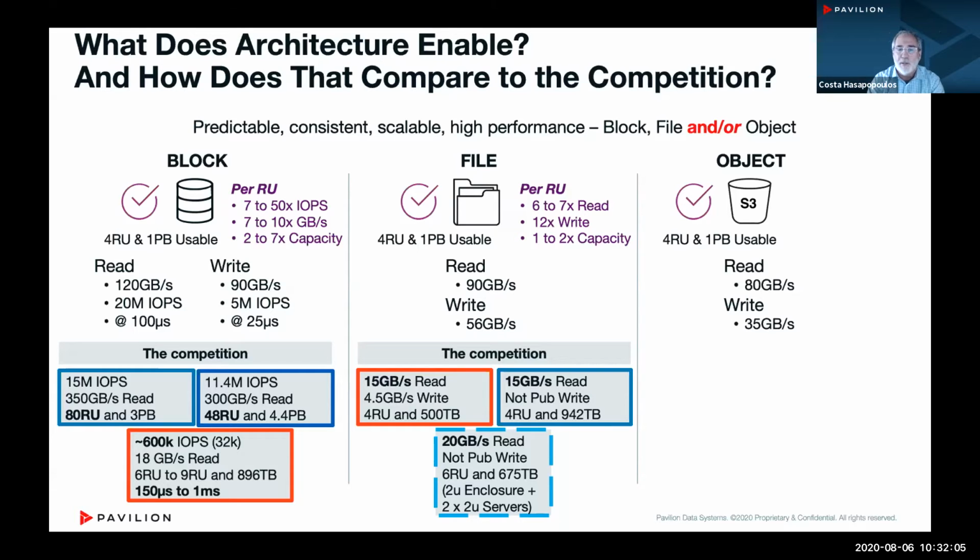But performance depends on which number you look at. What is that, 5 times less read performance than us? There's another player out there that's getting a lot of press, talks about their big capacity and all this, and they do 20 gigabytes a second read and really take about 6 rack units to deliver that. So when you normalize us against the competition, Keith, again, per rack unit, 6 to 7 times the read, 12 times the write, and similar or double the capacity. Depends on which lens you look at.